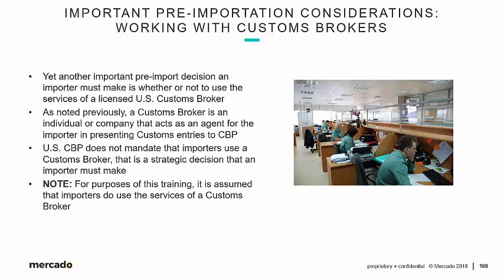And actually, the image on the right-hand side, before we proceed, this is what a customs brokerage operation looks like. A series of desks occupied by what are called entry writers that are working with the importer, working with the overseas freight forwarder, sometimes working with the vendor to get the electronic version of all the necessary documents, the commercial invoice, the packing list, the bill of lading, etc., to prepare and submit customs entries. That's what it looks like. Nothing glamorous, but super important.